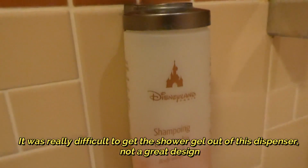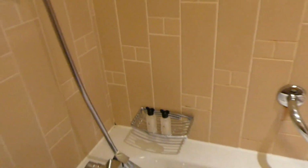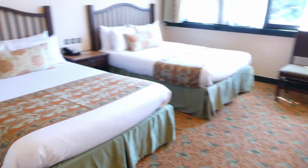There is some Disneyland Paris shampoo on the wall there. Oh yay, and we've got some more here. We've got shampoo, which I'll probably take home with me like we all do. So there's just sort of somewhere to hang your coats there. A full-size mirror to check yourself out before you head to the parks. Excuse our luggage just there.